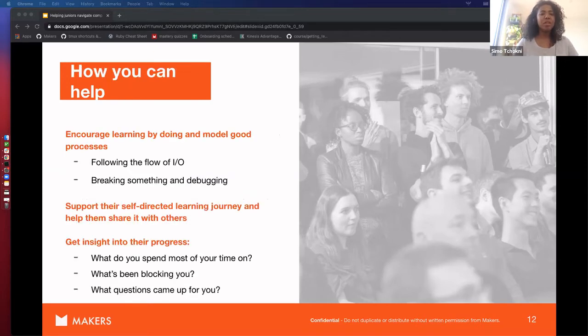So just to summarize, I think we can help juniors by encouraging, first and foremost, learning by doing and modeling good processes that help with that, such as following the flow of I/O or breaking something and debugging. And then we can support their self-directed learning journey and help them share it with others by helping them formulate learning objectives based on questions, and encourage them to document their learning and share it.